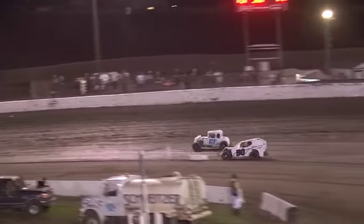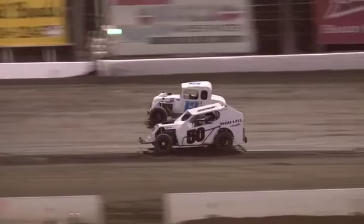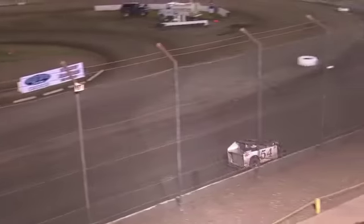Oh, Henry's slipping. The 54 car has an issue. I don't know what it is, but it's an issue.